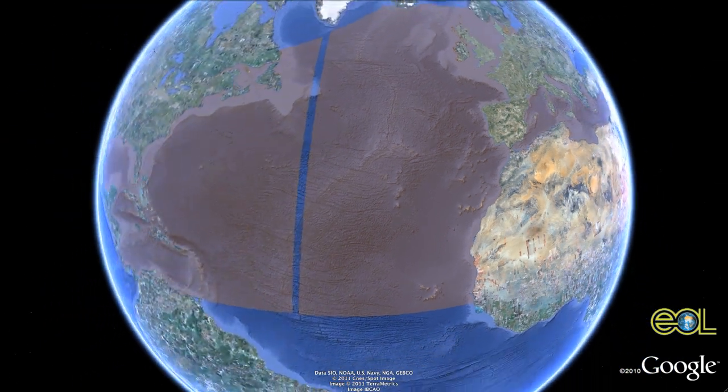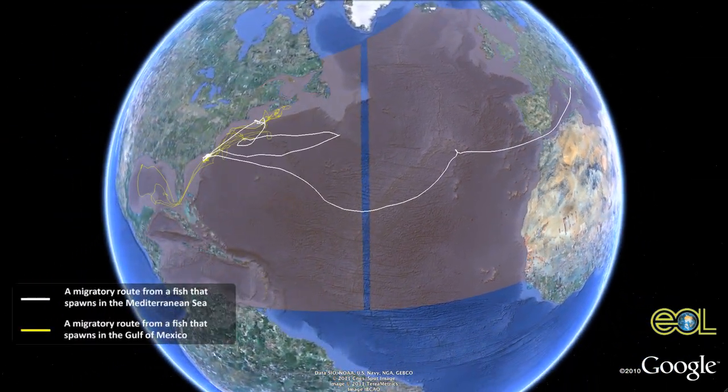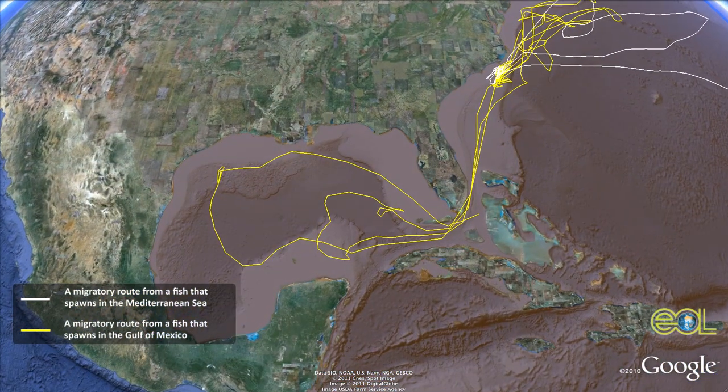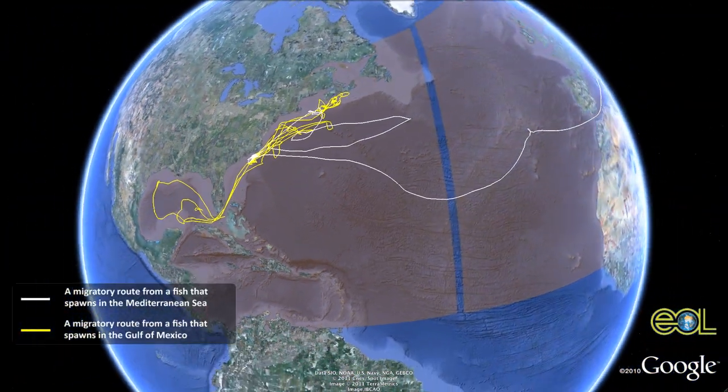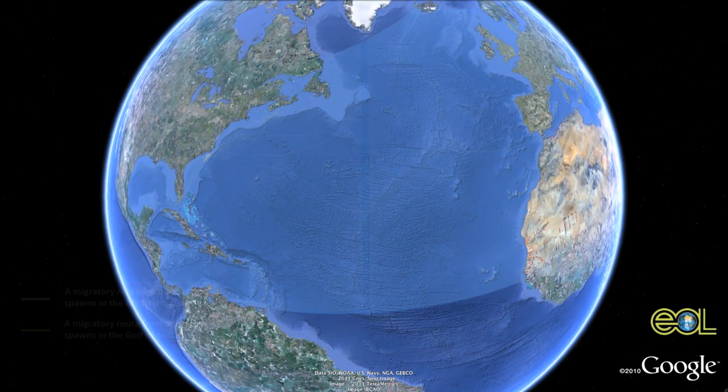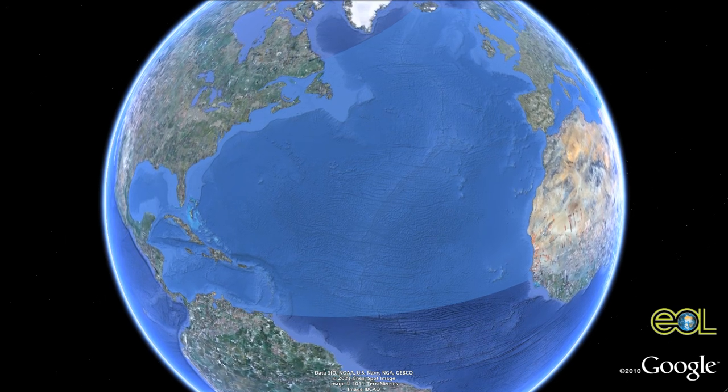Once these tuna reach a certain size, they often cross the ocean and return to where they were born to reproduce, either in the Mediterranean or the Gulf of Mexico. All this movement, it casts doubt on using the 45-degree line to manage tuna stocks. There's a need for a new solution, says biologist Molly Lutkavage.